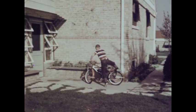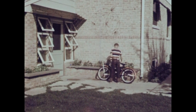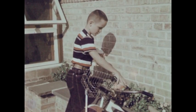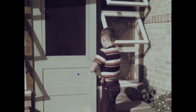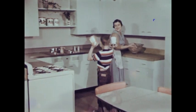Here comes Ricky home from the store. He has something in his basket. 2 cans of fruit juice, 1 of pineapple juice, and 1 of a special kind of orange juice. Ricky's sister Jane is having a birthday party, and Mother is going to mix some juice for the girls who are coming.